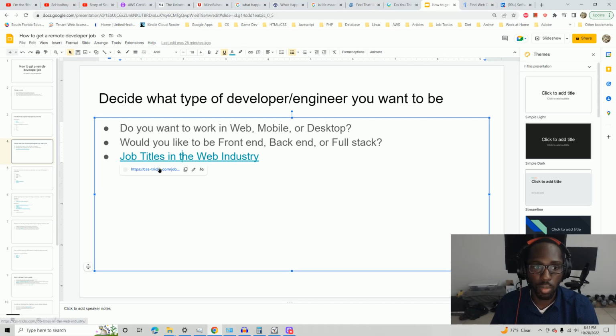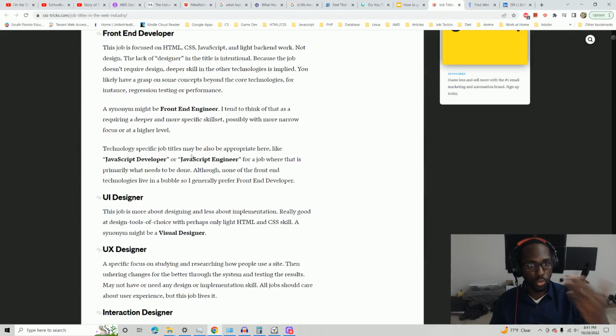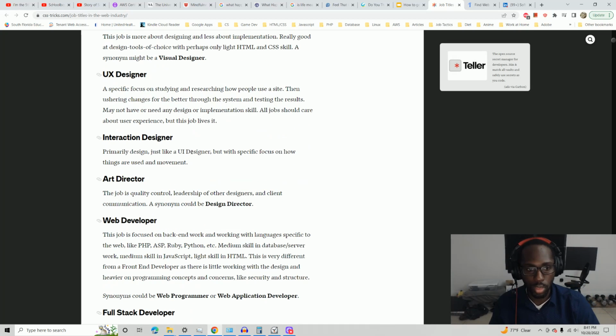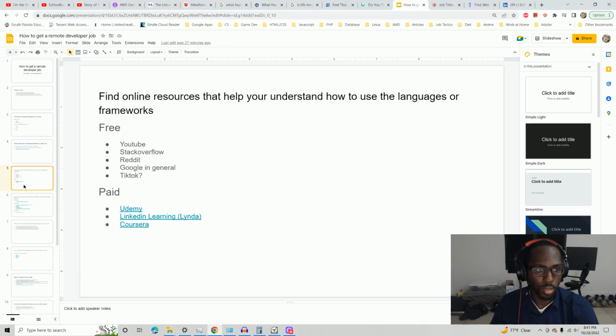If I click on one of these links here, I see that there is web designer, front-end developer, UX and UI designer, which is developing the mock-up or how the visuals of the website is going to be. So there's so many different ways you can go about this. Let's go to the next slide.